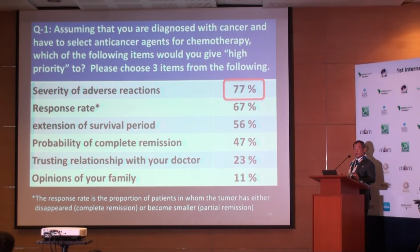This is the real world of cancer therapies. For other diseases, patients would be concerned about the response rate or extension of survival. However, about chemotherapies, even doctors are afraid of the adverse effects of chemotherapies.